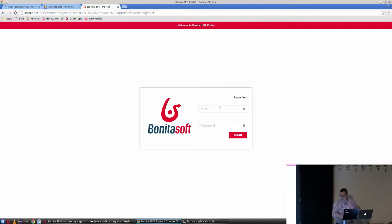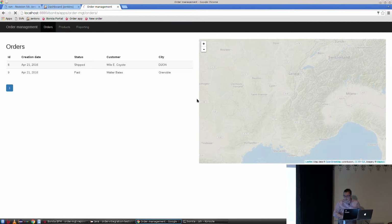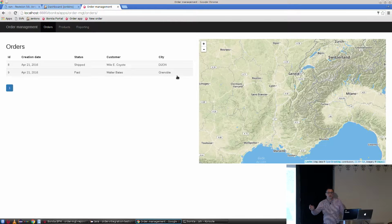OK, so I would like to start with an order management application. This is our application, and this is what our CEO presented last year. This is what we call a living application. It is completely dedicated to a business case, which in our case is managing orders. I just logged in as Walter Bates. Walter is one of our best friends in the Bonita BPM organization, and this guy is really strong and powerful. He has, in this example, all the rights, so he can place an order, review orders, and so on.